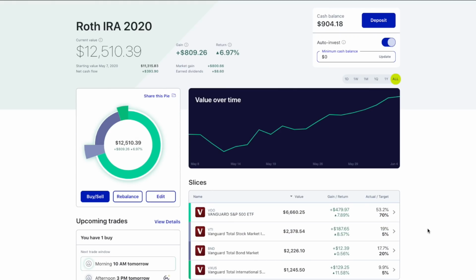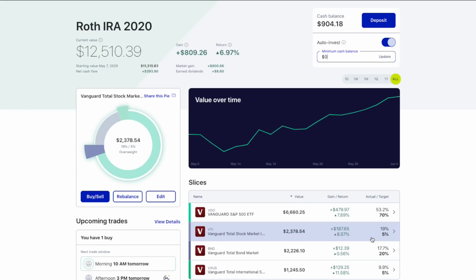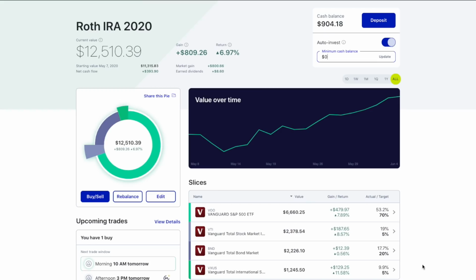One new strategy that I'm implementing in my Roth IRA is I'm going to invest a little bit less into Vanguard Total Stock Market Index and a little bit less into the total international stock market as well. And I'm going to be putting more into the S&P 500, just because I think that I will get a little bit higher returns if a lot more of my portfolio is allocated to the S&P 500.